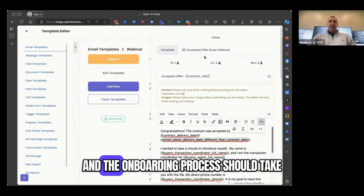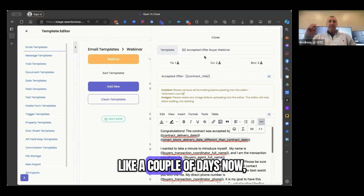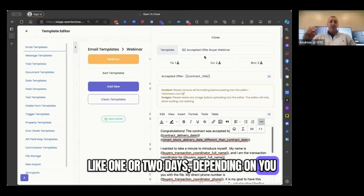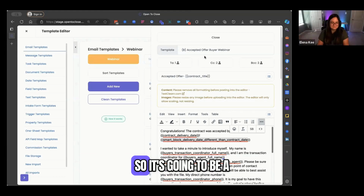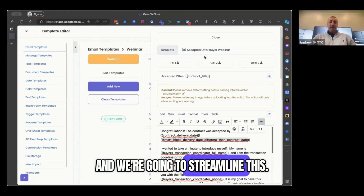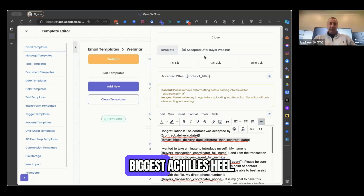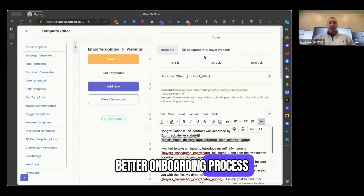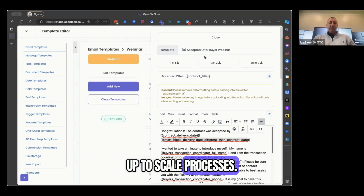And the onboarding process should take a couple of days now, like 1 or 2 days, depending on you and how fast you get us the information. So it's going to be a really cool upgrade. I'm hoping it's sooner than later that it comes out, but look for that in the next month or so. And we're going to streamline this. We know this is our biggest Achilles heel. So that's all we're working on: a better onboarding process and better processes for getting you up to scale.